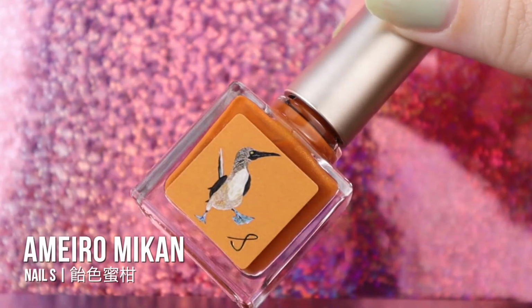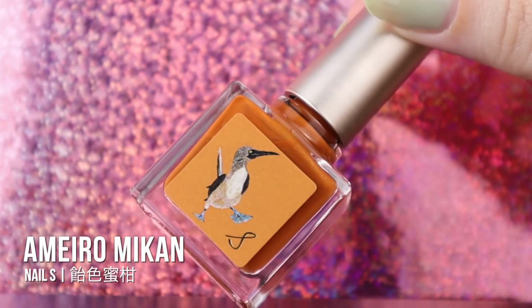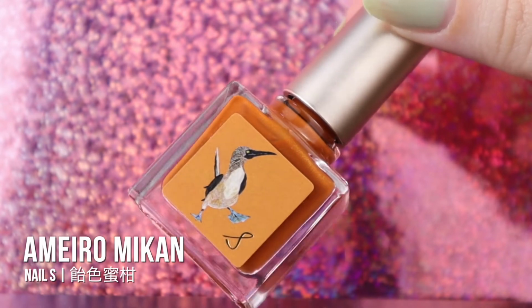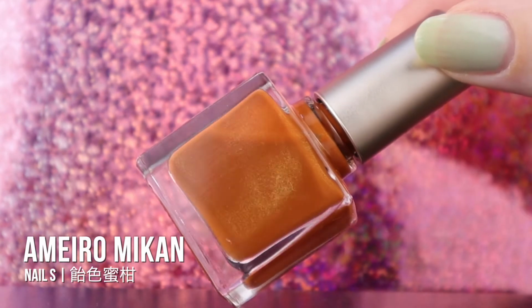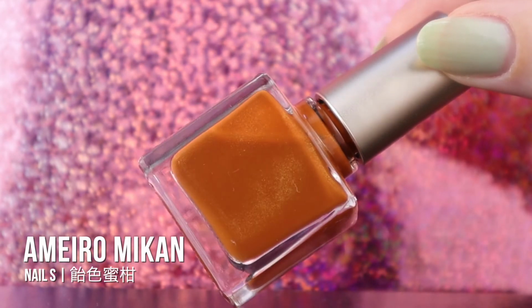First up today, we have the shade Ameiro Mikan. Ameiro is amber and Mikan is orange, so that's fitting for this amber orange color. This polish is a deep orange jelly with a gorgeous golden shimmer.